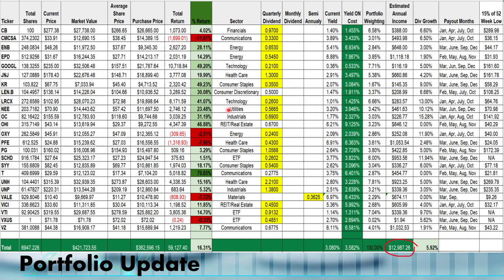Sectors that each position falls in, whether they're quarterly, monthly, semi-annual payer, and what they pay, you'll see that here. I do have a couple updates here. Lam Research updated their dividend payout. So LRCX here, you'll see now is highlighted in yellow and now pays 26 cents. I think it was paying 24 cents per share before.